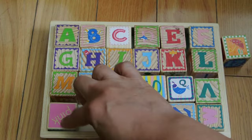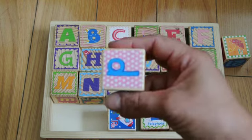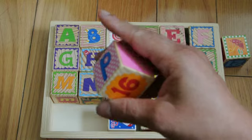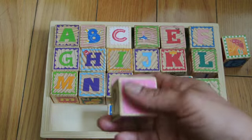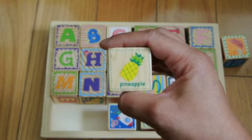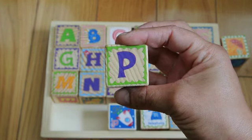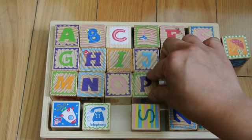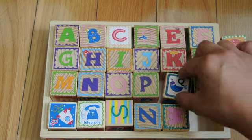O P. Oh, here we go. Pink. Cool. Lowercase P. Number 16. Penguin. There we go. Pineapple. And uppercase P. Perfect. Let's move these around. M-N-O-P-Q. Oh! It just happened to land in the same spot.